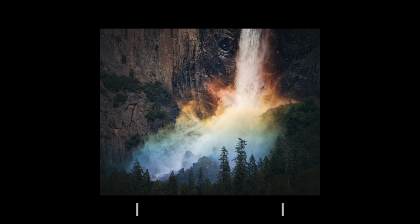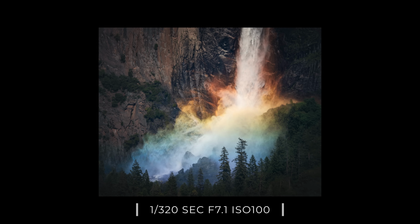Now, technique-wise, this was pretty simple. I'm using the 100-400 lens, and then I'm shooting a very short shutter speed to get all that texture of the water.